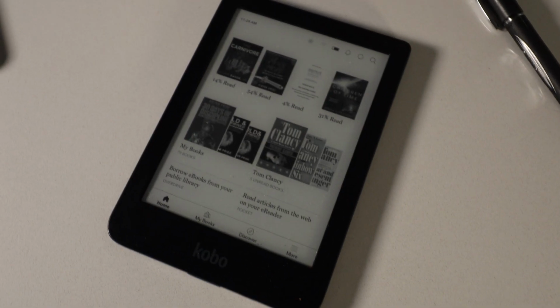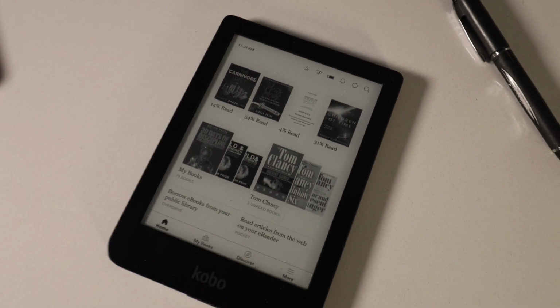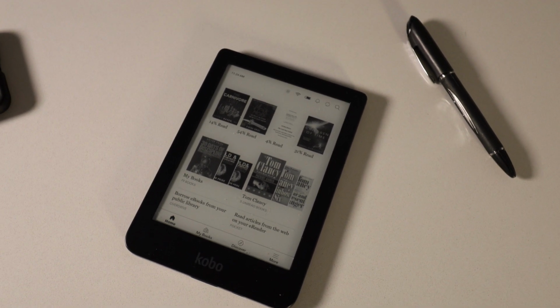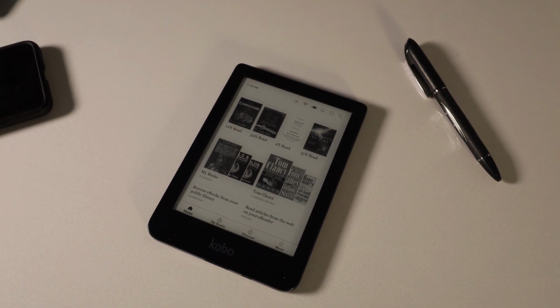First things first, Kindle. Well, this is actually a Kobo, and I recommend the Kobo over the Kindle because of various reasons. One being the formatting of the things that you can read on it, and you're not locked into a Kindle ecosystem. So I love this thing. I take it around pretty much everywhere that I go.